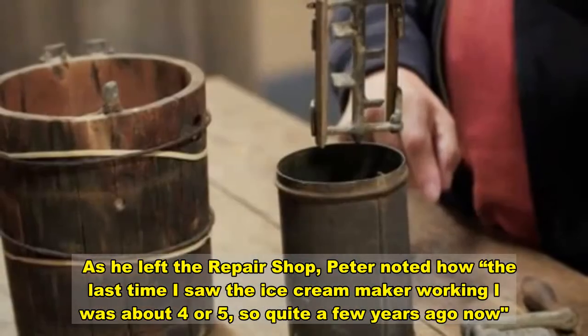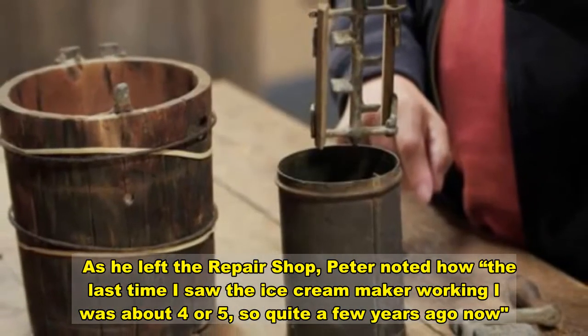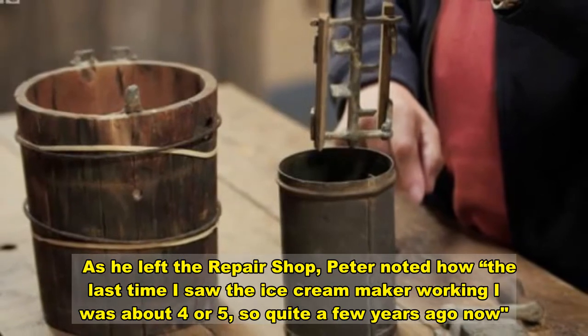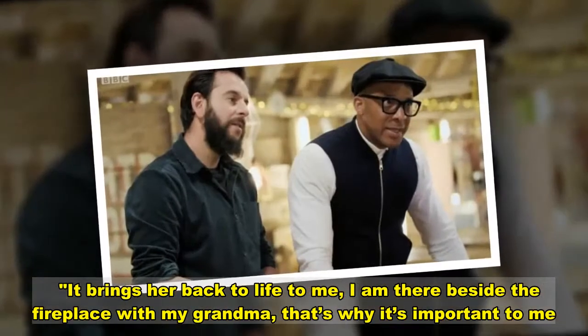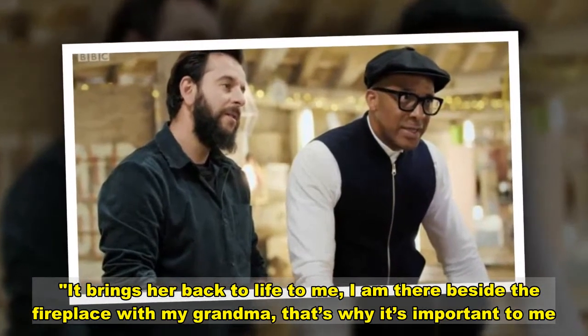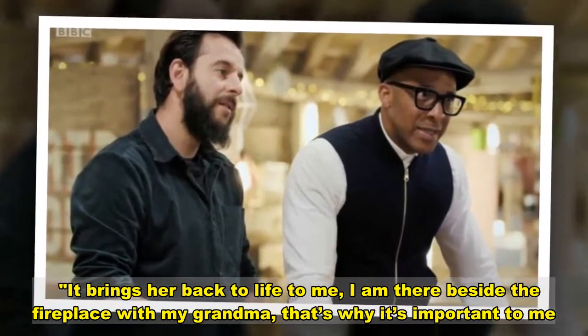As he left the repair shop, Peter noted, "The last time I saw the ice cream maker working I was about 4 or 5, so quite a few years ago now. It brings her back to life to me. I am there beside the fireplace with my grandma. That's why it's important to me."